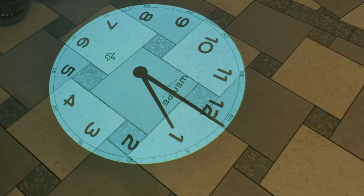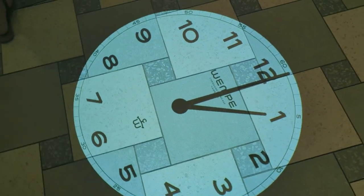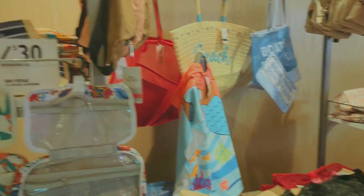Hide the duck. Right there. It's right there. Let's go. This is the stair. We need the projecting clock on the floor so you know what time of day it is. And there's a sale going on.